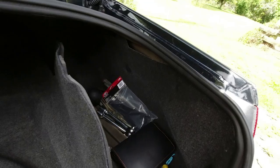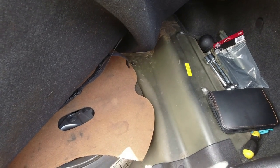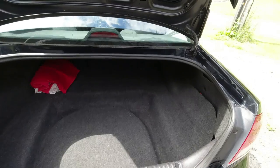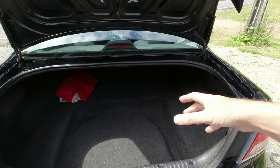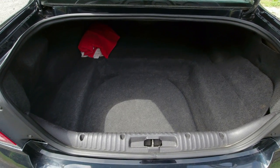But can we have a peek underneath here? Can we get this up? Oh, a few tools, always good to have. And there's a full-size spare wheel down there. That's quite impressive. So yeah, good-sized boot. And these indentations help because you can kind of wedge your shopping in a bit more. So that's actually useful to have.